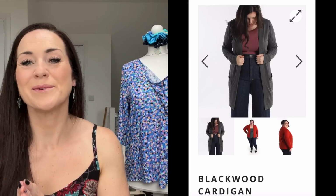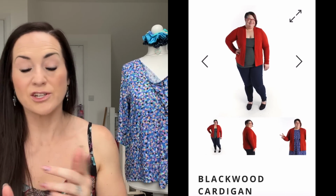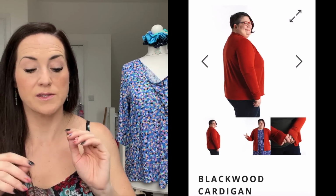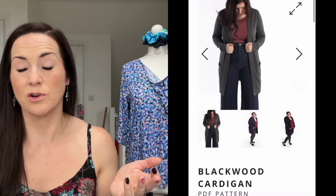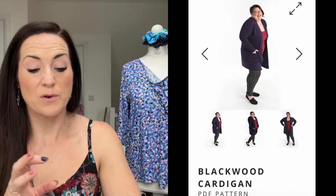The pattern itself comes in a really great size range, which is 0 to 34. That takes you up to a 62-inch chest, and it actually comes in 2 different size brackets. You've got a B cup, which is from a 0 to a 22, and then you've got a D cup, which is from a 12 to a 34. So there's an overlap in the size ranges, but you've got 2 different cup options as well. I go for the B cup option and the 0 to 22 size range.